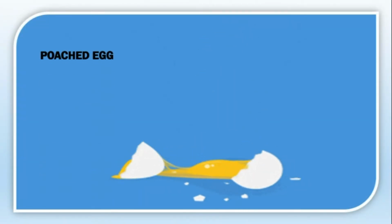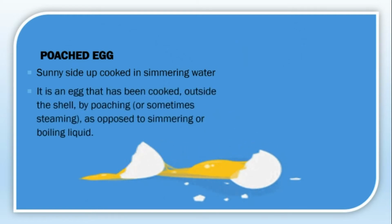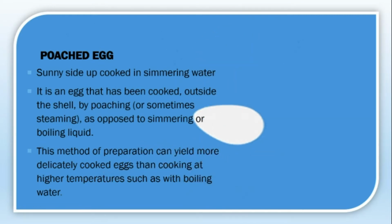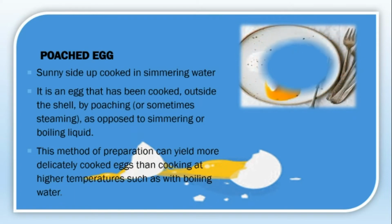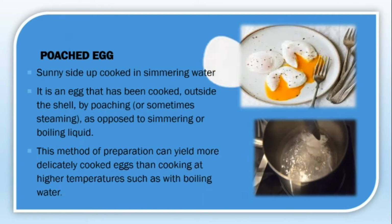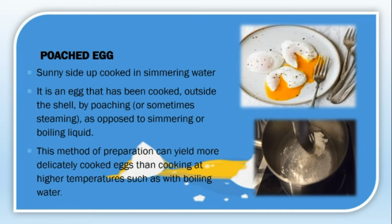Poached egg. Poached egg is a sunny-side up cooked in simmering water. It is an egg that has been cooked outside the shell by poaching, or sometimes steaming, as opposed to simmering or boiling liquid. This method of preparation can yield more delicately cooked eggs than cooking at higher temperatures such as with boiling water.